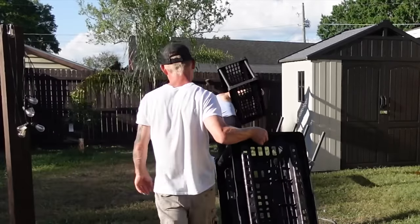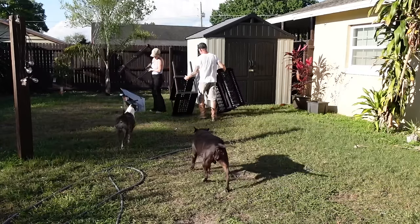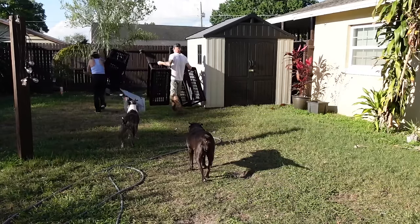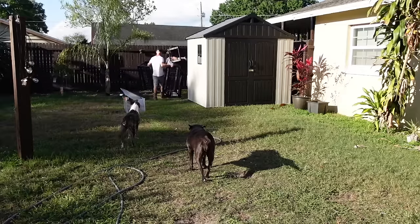It's bad. And I just whacked the heck out of myself with that shelf. And then of course Dylan laughed and I was like, don't laugh. That actually hurt. It fell apart and just whacked me in the side of the head.